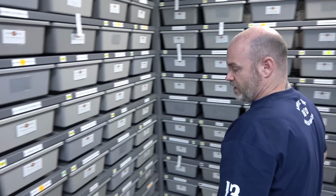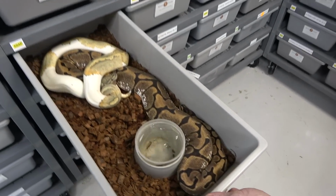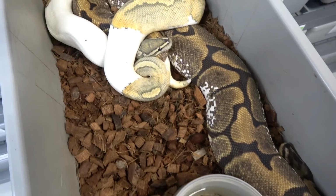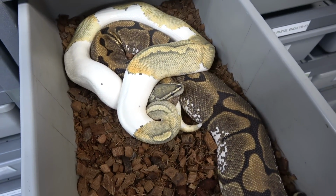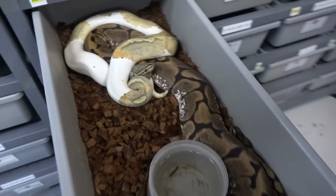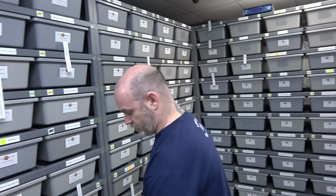Oh, this one here. Ghost Pied to a Spider Double Het Ghost Pied female. We'll do this one here.